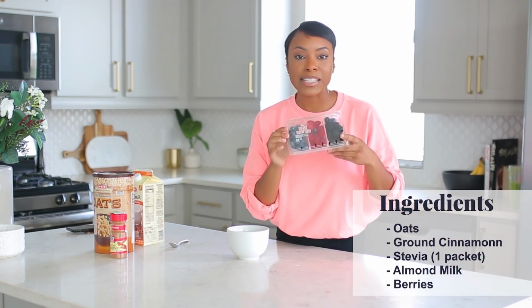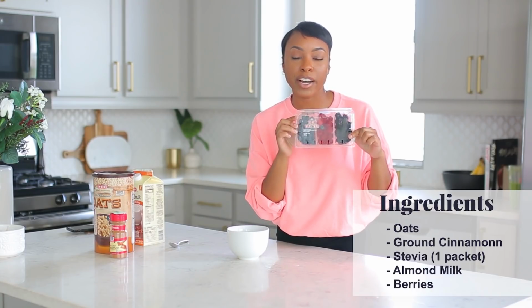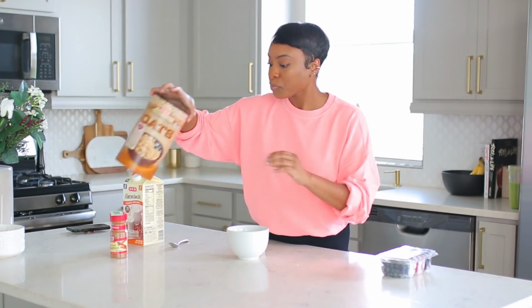And then I have some berries. I usually get this fresh berry trio from HEB, and it has blueberries, blackberries, and raspberries. That is our ingredients for our oatmeal.